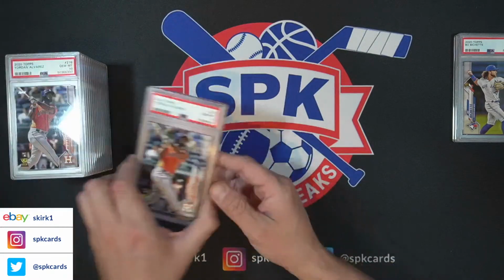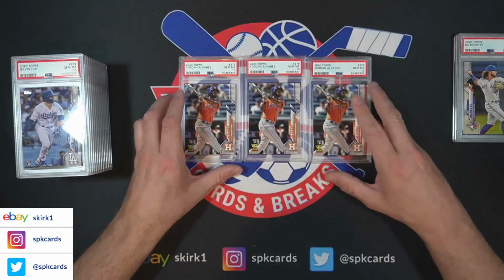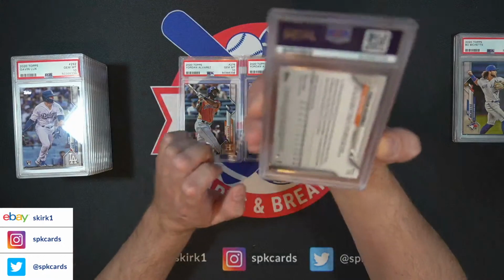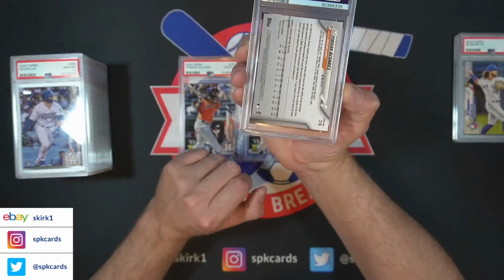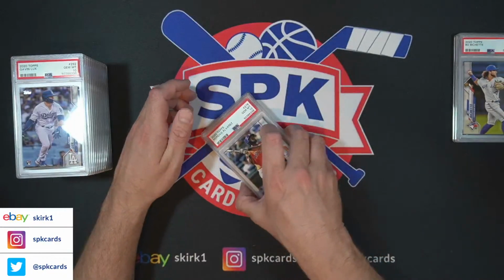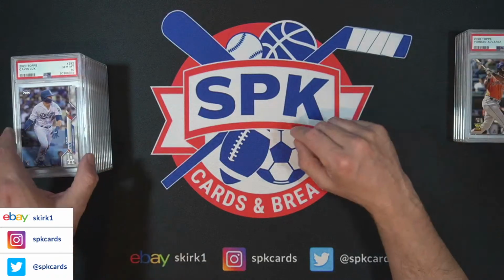We have Jordan Alvarez, 2020 Series 1. This was a tough grade too. All 3 of these came back at 10. These cards were always tough because the lower left back corner on everything always had whites. Always had white, until the factory sets fixed that.